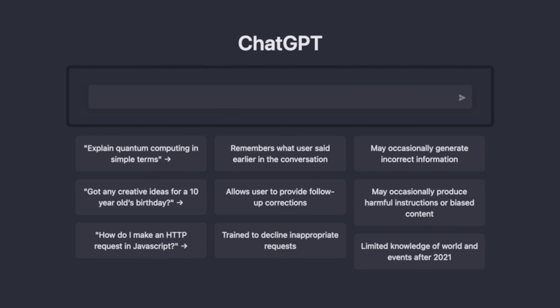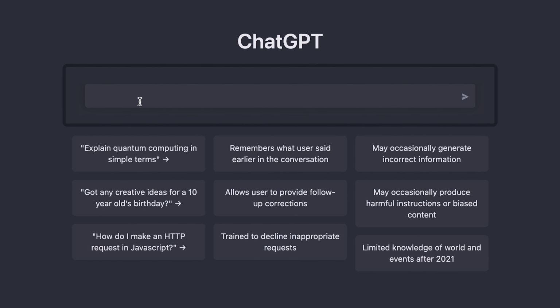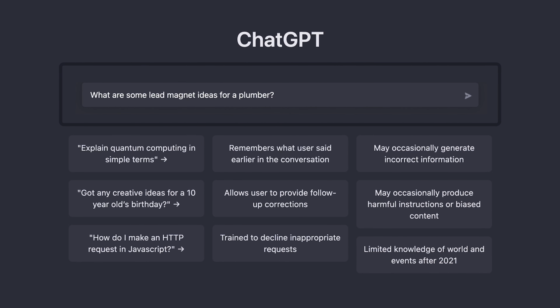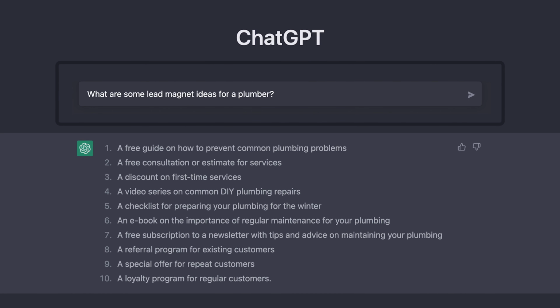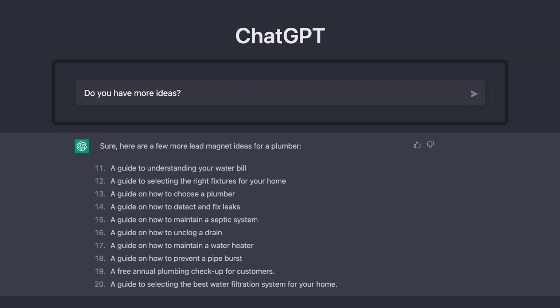So let me give you a quick example. I can go to ChatGPT, which is currently free, and ask it a question like, what are some lead magnet ideas for a plumber? And it will generate a list of ideas. And if I'm not happy with the list, I can follow up by asking, do you have more ideas? And it will come up with additional options, as you can see here.